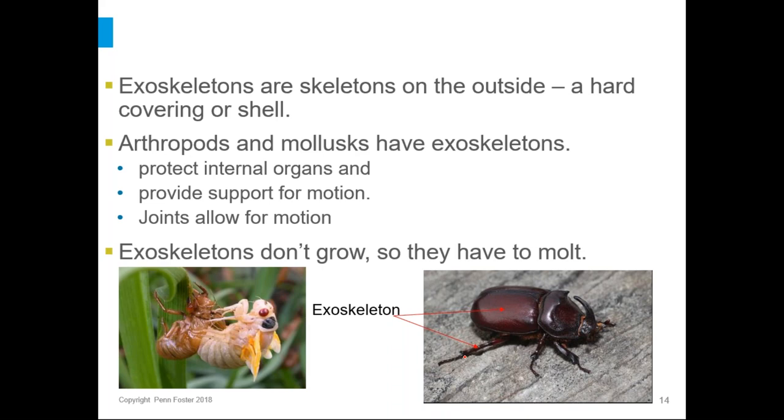Now, exoskeletons do have a problem. They don't grow with the animal, so they have to molt. This means they'll actually lose their exoskeleton, grow a little bigger, and gain a new one. So on the left here, we have a cicada that's leaving behind a small exoskeleton, and now it's unprotected. It doesn't really have an exoskeleton. It's going to grow a new one quickly.